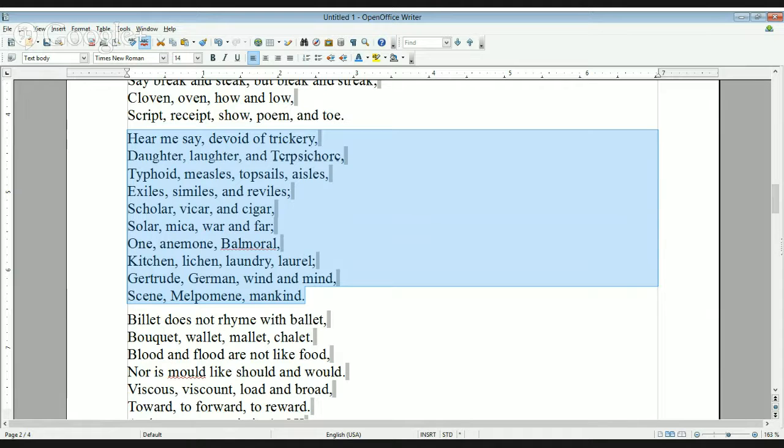Excellent job. Very nicely done. Anyone else want to give it a try? Yeah, because it's very strange. I don't know a lot of these words, so I'll try.